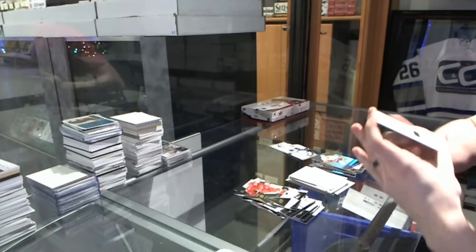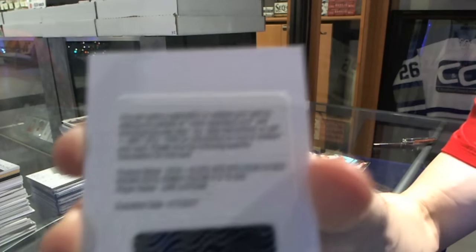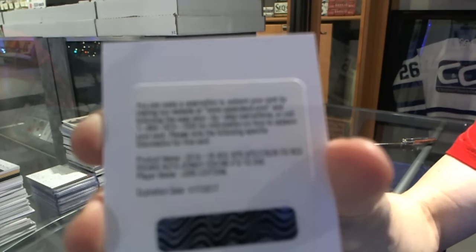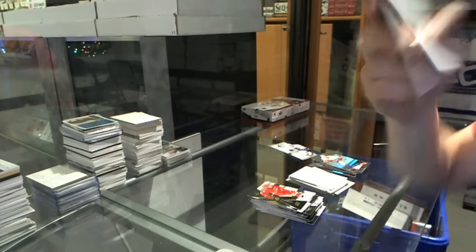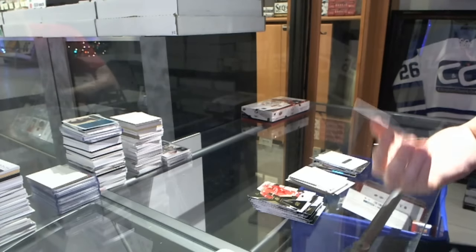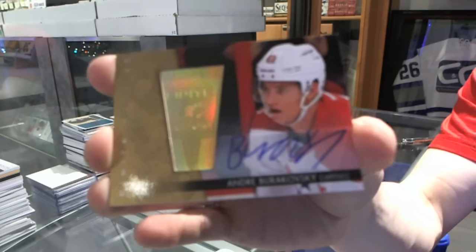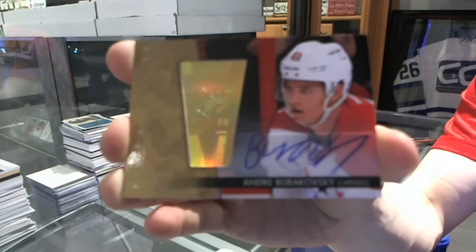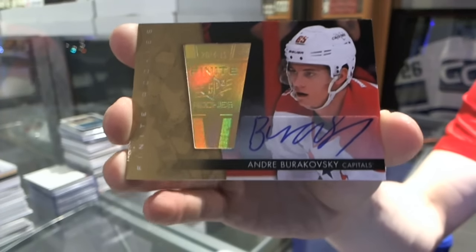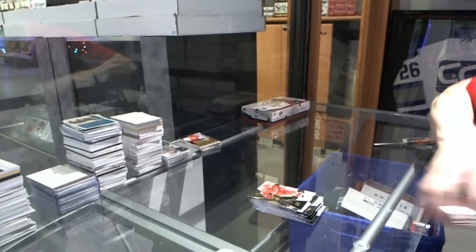And we've got a redemption for a rookie jersey auto short print number to 249, Yuri Laterra. And we've got a Finite Rookies autograph, number 33 of 49, Andre Burakovsky. That's a good box.